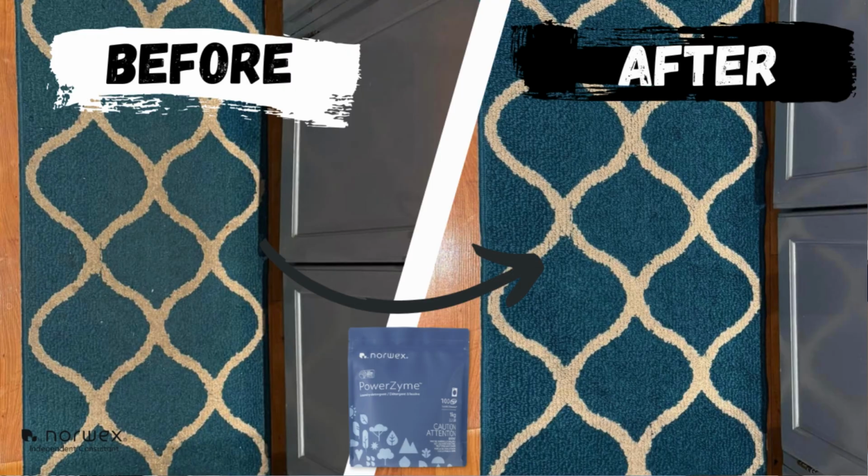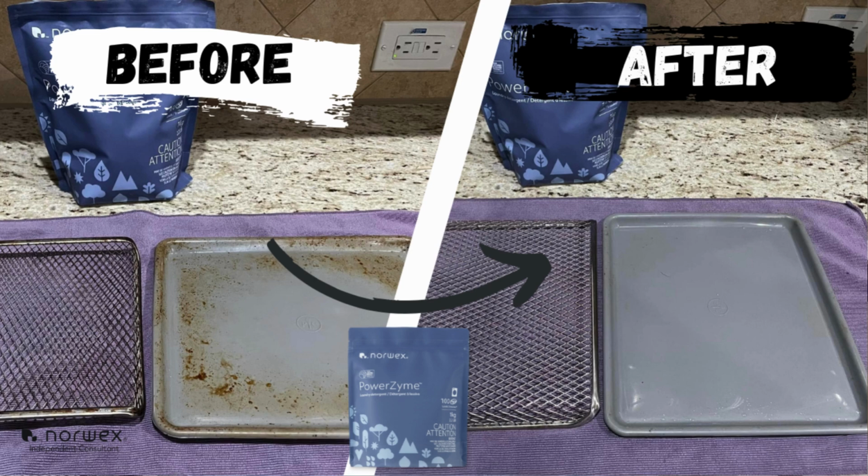Now take a look at this rug. It's from my friend's kitchen. The transformation is unbelievable. The difference is really night and day. It's bright, it's clean. PowerZyme doesn't just stop at laundry. I've even started using it for household cleaning projects like soaking oven grates, which get really sticky and corroded with food. And it's worked wonders there too. I mean, who knew this laundry detergent could be so versatile and so effective?